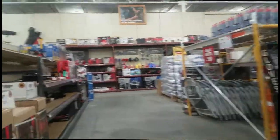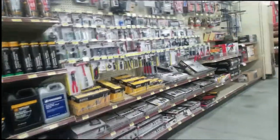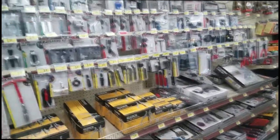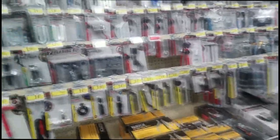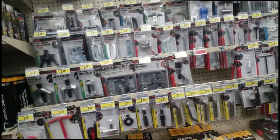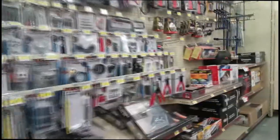Now, let me go down this aisle. Well, that's not the aisle. This is the aisle I tend to frequent a lot. And, you know, if you're like me, you don't really know what you need until you see it, okay? I have no clue if I need any of this stuff, but if I see, like, those test lights, I don't know if I need a test light until I can't find mine. I don't know where I put it, and I view it here at the store, and I realize, let me go ahead and get this, because it's fairly cheap. As you can see, that's $4.99.